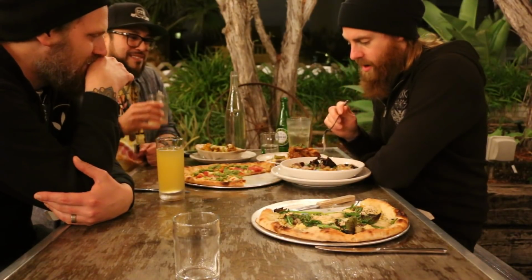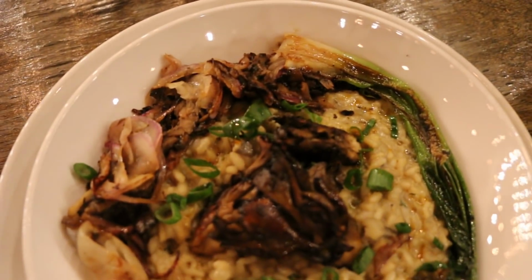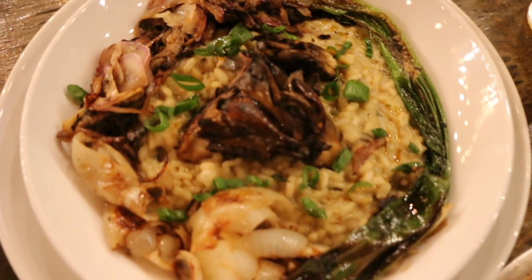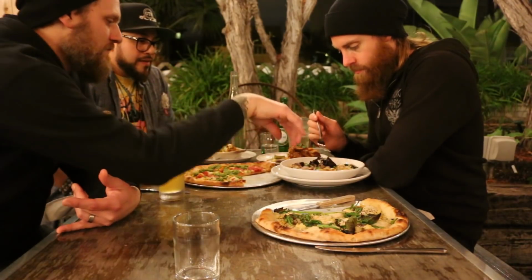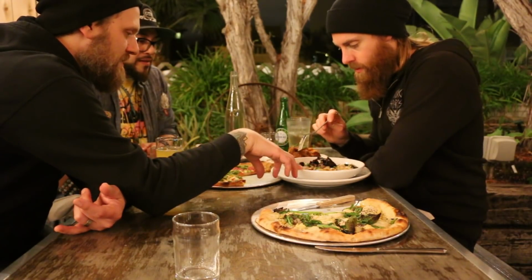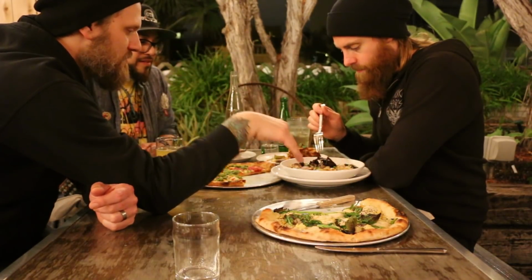Okay, so the risotto, is this a mushroom on the top? Yeah, so that's the charred maitake. We do those on the charbroiler. We get some nice little smoky flavor, use some smoked butter, and just cook them off like that. Then we have confit cipollini mushrooms, and this is just a charred green onion. And then we just use arborio rice.